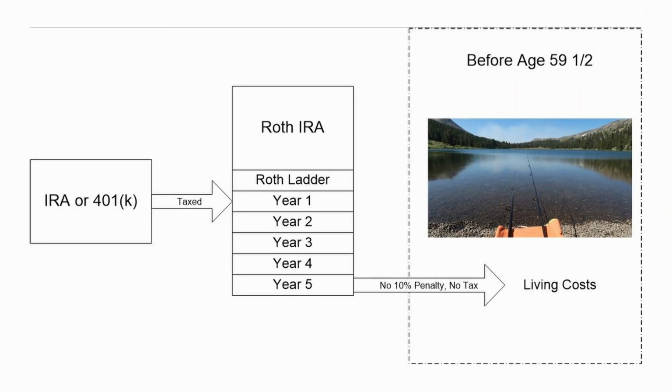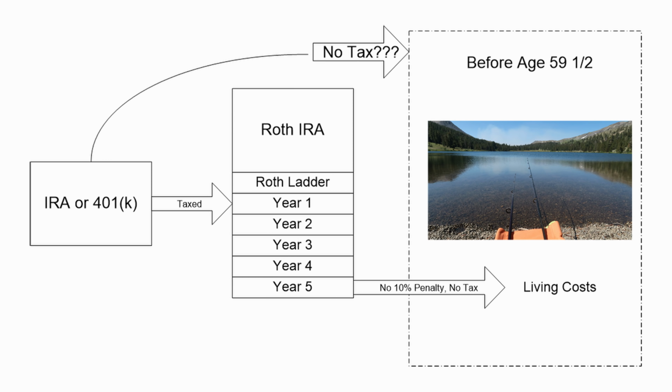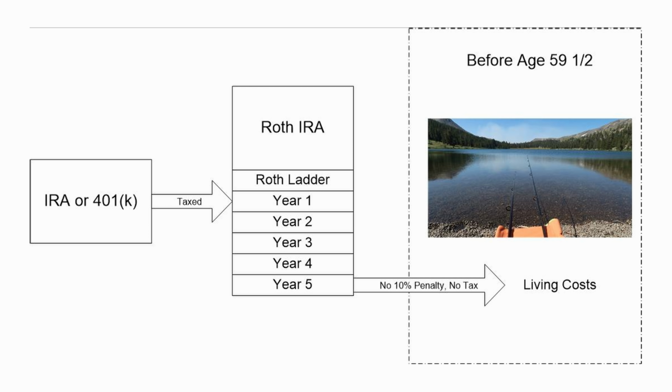Now, this tax-free almost seems like you can just somehow sneak money away from your pre-tax money and take it out without paying any taxes all the way through. This is not true. When they say penalty-free, it's penalty-free after you wait 5 years. When they say tax-free, it's tax-free when you take money out of it, but not when you actually put it in.